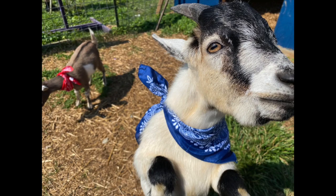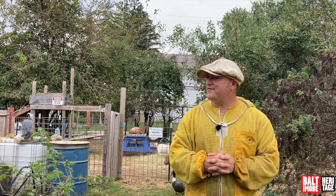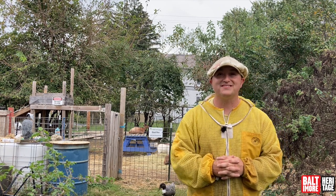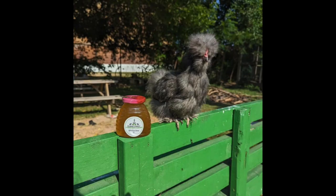And the goats have been here for about 5 years. We started with the first 2 goats, Cheese and Hazel. And years later, I'm proud to say, we have 11 badly behaved goats. We produce about 100 gallons of honey, and that's the only thing we sell here. It's one of the ways that we keep the garden sustainable through sales of our honey.